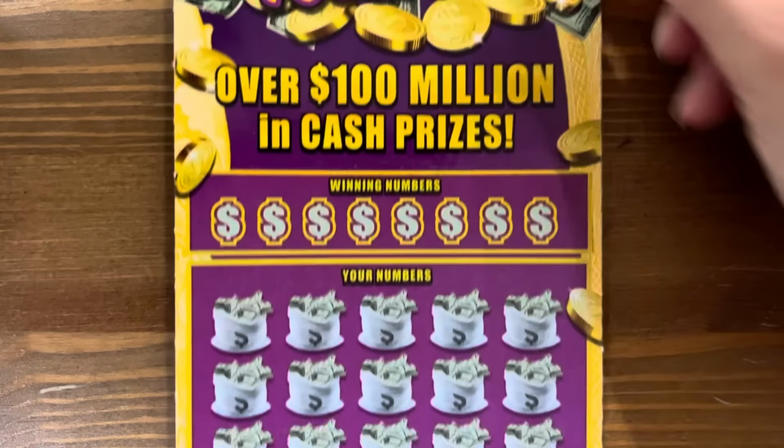Let's see what we got. Hey, 50. Oh, 100, 150, y'all. All right. Ooh, I was not expecting to see that 100 up there. All right. Oh, look, I scratched it without you even seeing it. That was fantastic. I'm sorry about that. $150. All right. That's a great win on one of these.